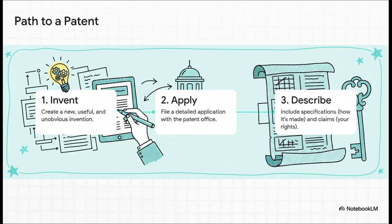Once you've got your invention, you have to file a super detailed application with the patent office. And that application has to spell out exactly how it's made and what it does, and then make very specific claims about what you want your exclusive rights to cover.